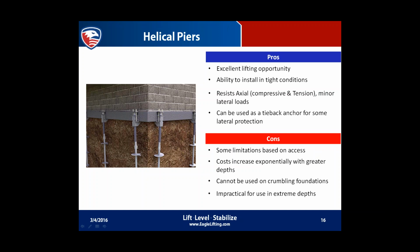However, if I were to take that vertical application, turn it sideways onto your x-axis, and then install laterally, because they have tension resistance, they can also be used as a tieback anchor for lateral protection on basements, on retaining walls, anything like that. My personal favorite is to put a whaler beam between them, and then you can actually torque them and straighten the walls up. So helical piers have a lot of different applications.